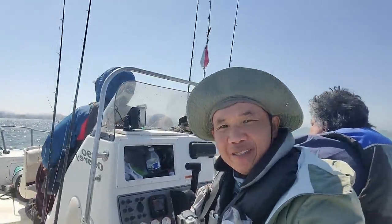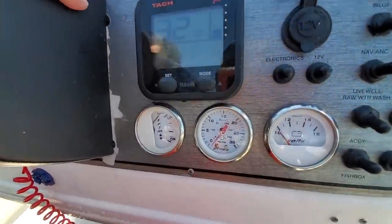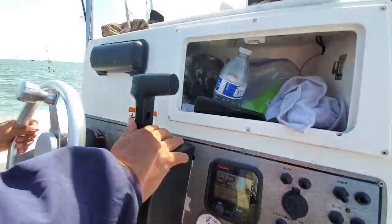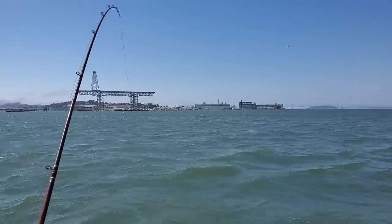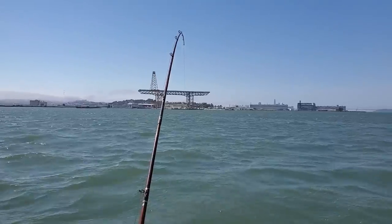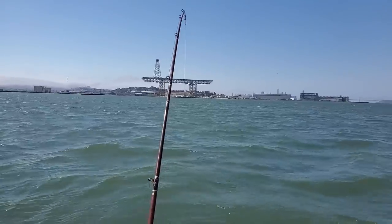So now we decide to go to Hunter Point. Okay? A deep channel. Hopefully we catch one before we go home. Okay, follow us. Okay, so now we're at Hunter Point. We're in a deep channel. Yeah, so this is our last trip. Maybe 30 minutes before we go home.